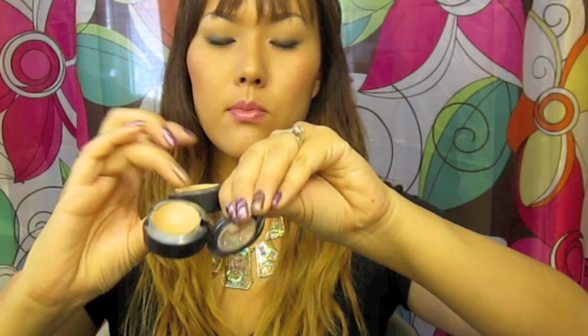These are really smooth, they cover pretty well, and you can build it up. I like that they come in these little pots, they're not that big. They stay moist. Some concealers, the way they're packaged, I feel like they kind of dry out. So I like these. I've been using these since like high school. I think these were probably one of the first concealers that I ever got, I want to say.